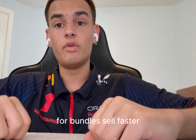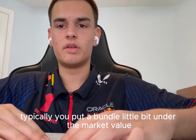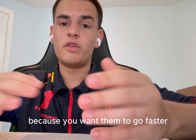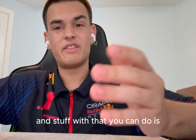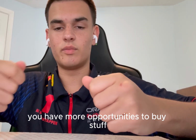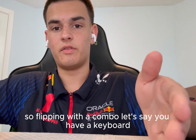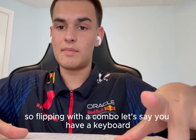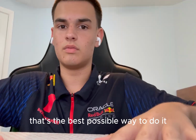Four, bundles sell faster. Typically, you put a bundle a little bit under the market value or a little bit under your sell value because you want them to go faster and you're giving them a little bit of discount. And stuff like that you can do. If you're gonna have more money at one time, you have more opportunities to buy stuff. So having more money is better. So flipping with a combo, let's say you have a keyboard and mouse and monitor and computer, that's the best possible way to do it.